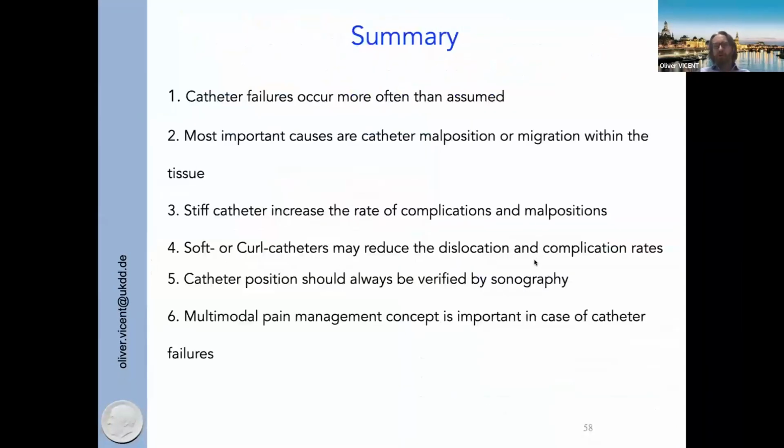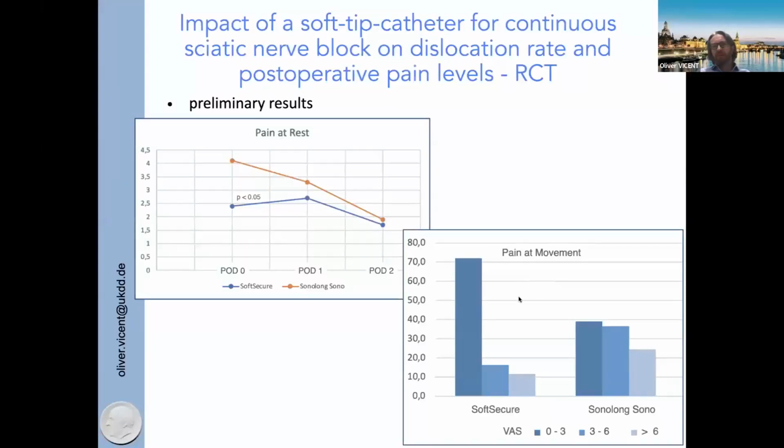But we found also a difference for the pain at movement. With the soft secure catheter, a much higher proportion of the patients had pain levels below 3, and a low rate of pain levels between 3 and 6 and above 6. With the Sonalong Sonar catheter, a higher rate of patients had higher levels of pain that needed further intervention.